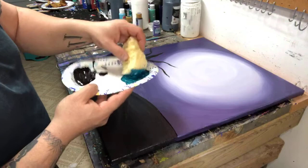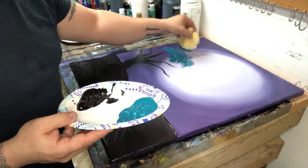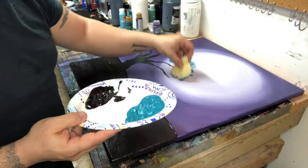Here we go. It is texture time. Oh yeah. This is gonna pop for sure. Yes, that's my furnace going off, if you guys were wondering.